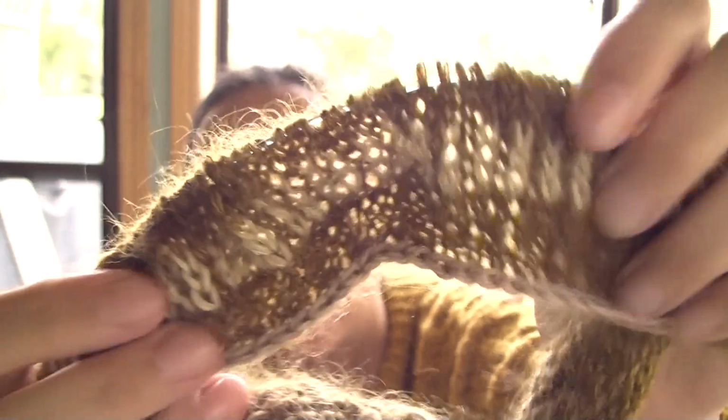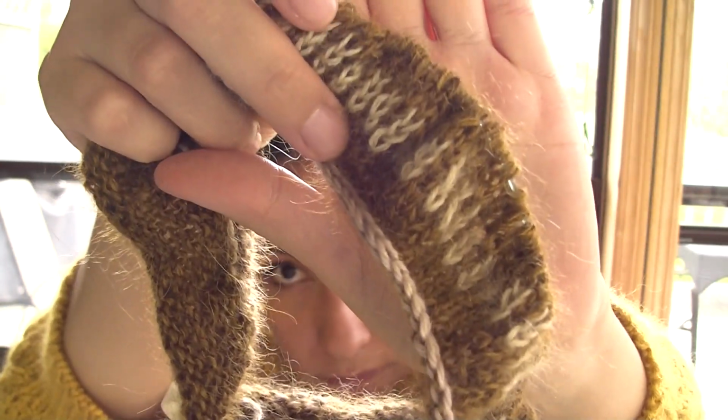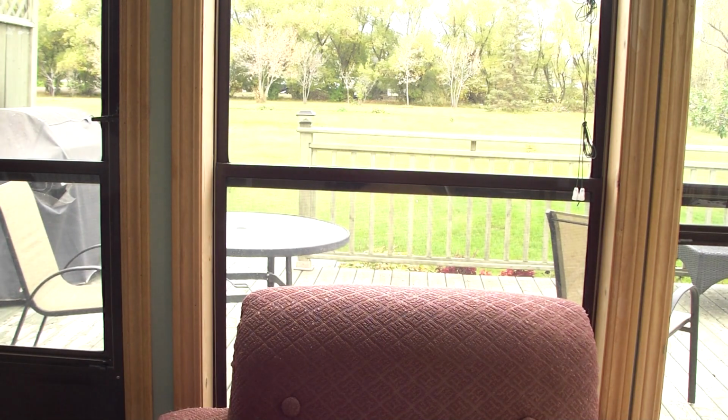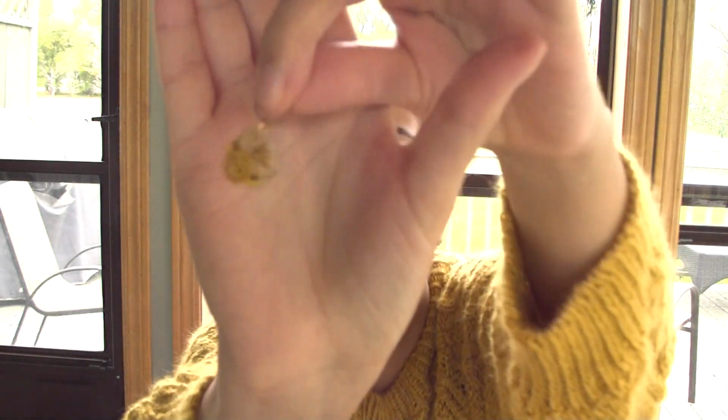Can you see it? I've got the shadow behind it. Anyways, it's a colorwork yoke sweater, and oh shoot, I just lost my stitch marker. Let's show you the stitch marker while it's off the knitting.